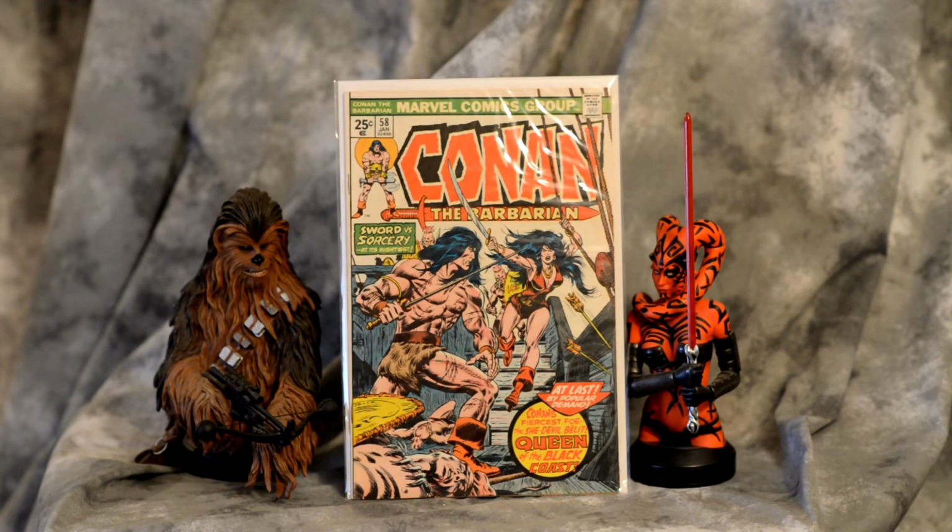Of course, it would not be a book in my segment if it was not a key book. This is the first full appearance of Belit chronologically in the Conan mythos. She did appear in a flashback cameo in Giant Size Conan number 1. This book features cover pencils by Big John Buscema, inks by John Romita Sr., and it's got a script by Roy Thomas.